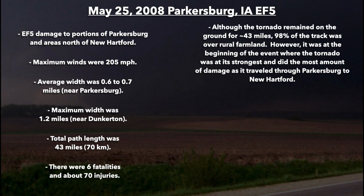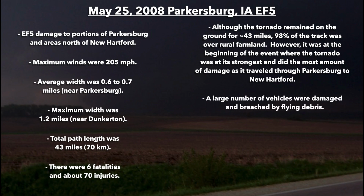Although the tornado remained on the ground for approximately 43 miles, 98% of the track was over rural farmland. However, it was at the beginning of the event where the tornado was at its strongest and did the most amount of damage as it traveled through Parkersburg to New Hartford. A large number of vehicles were damaged and breached by flying debris. Thus, they would not have been good locations to ride out the tornado.